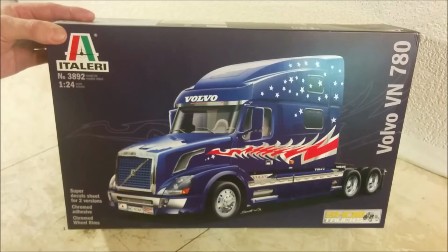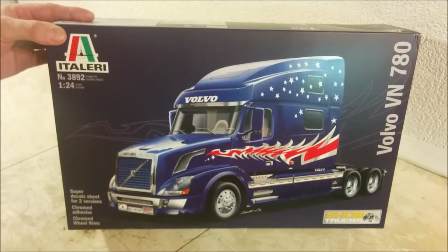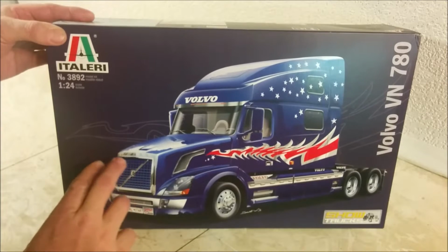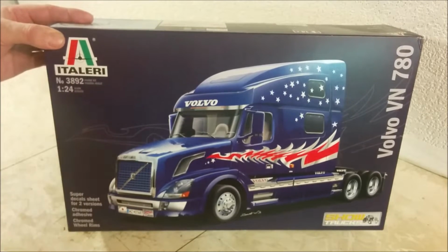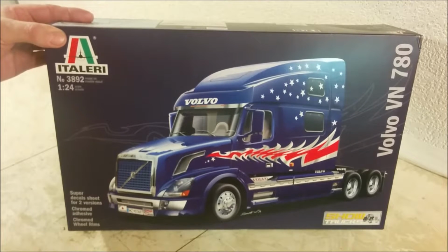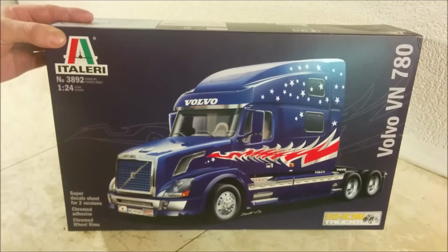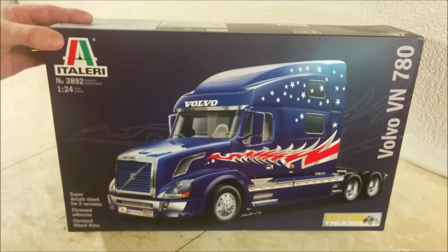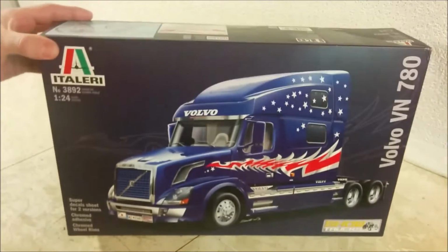What I will say is Volvo is, I believe, the number 2 truck maker in the world. And if you travel on any North American highway, you see tons and tons of these things. It seems like 1 out of every 4, 1 out of every 3 trucks is a Volvo. So they've got to be doing something right. So anyway, let's take a quick look at this box.